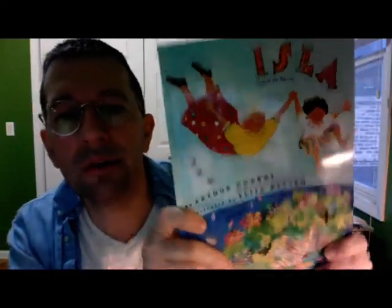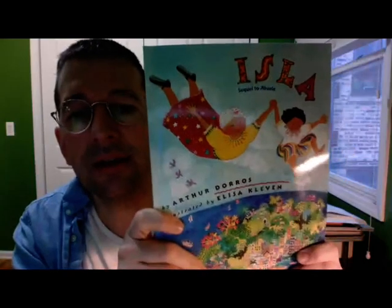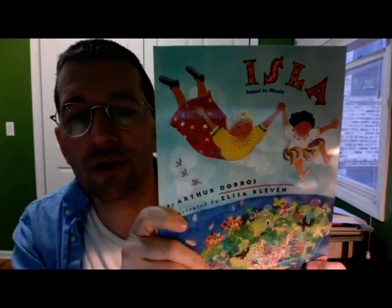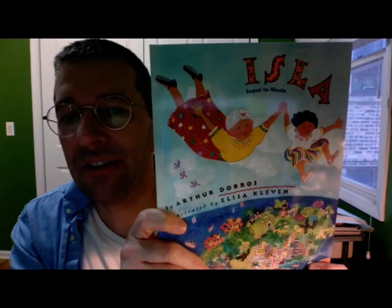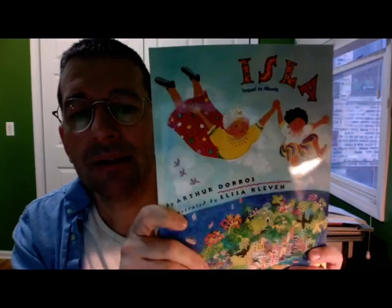And the book is called Isla. Wait, there we go. Isla. And it's written by Arthur Doros and illustrated by Elisa Clevin. Did that work? Can you see this? I hope you can see it. Okay, let's go right to the book.